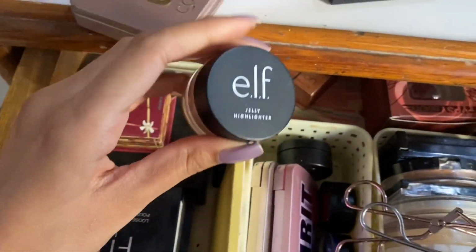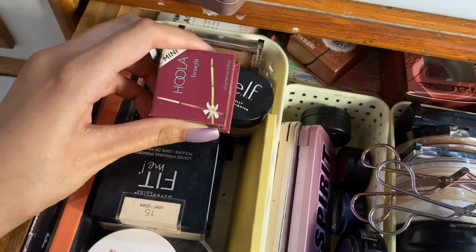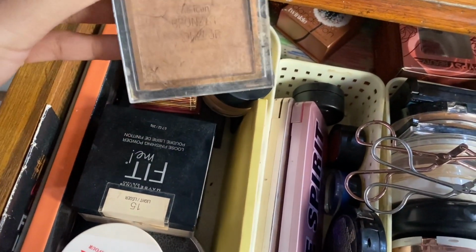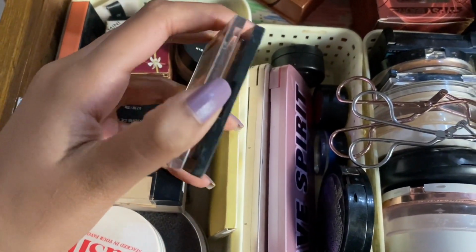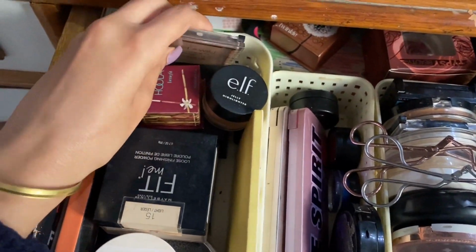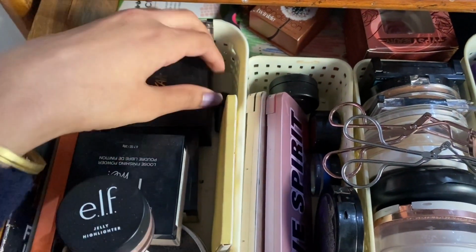Then we have the Elf jelly highlighter. I really like this one. We have the Hoola bronzer. Then we have the Wet n Wild bronzer. I fixed this. This one actually got broken, but I fixed it with some of the alcohol we use for makeup. Yeah, this one is that. Then I think I'm gonna declutter this thing.